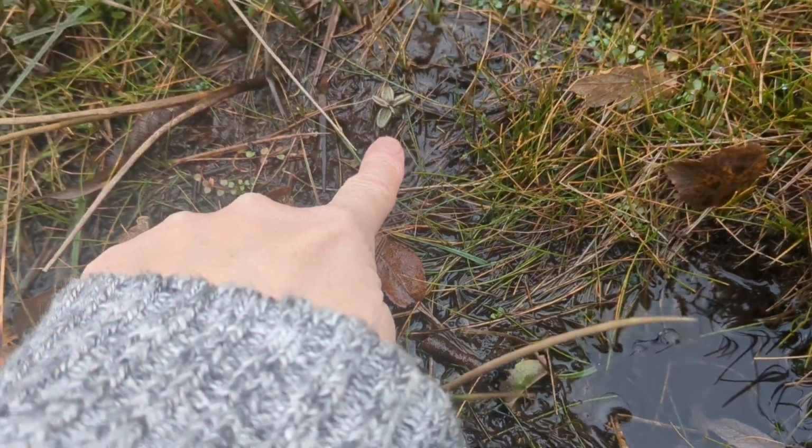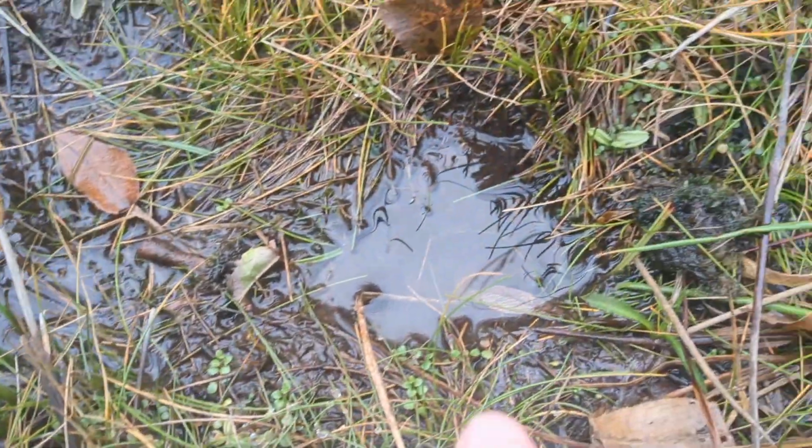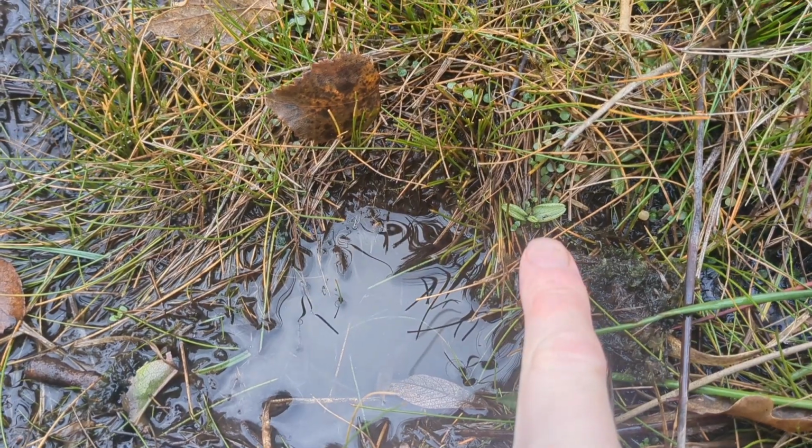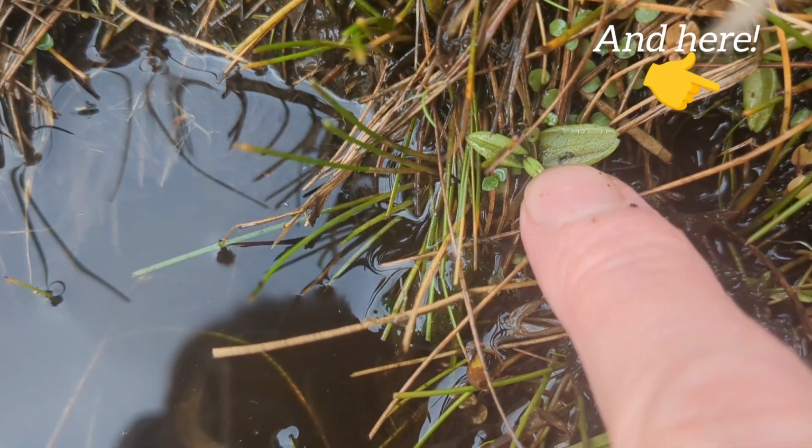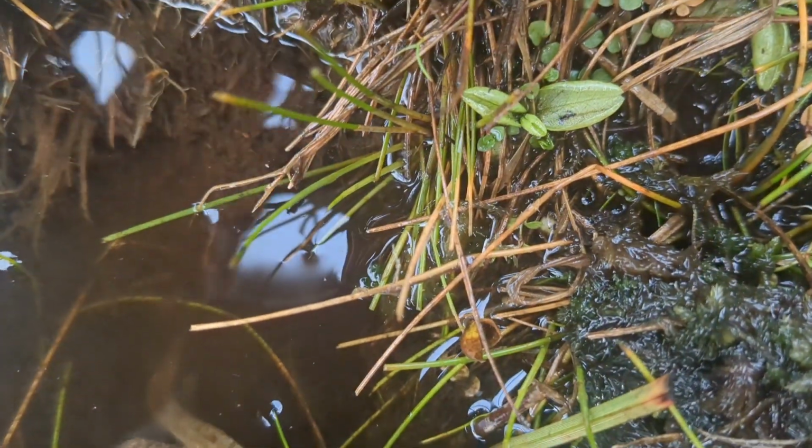There's a butterwort. And there's another one. It's got some, looks like new growth coming, despite being November.